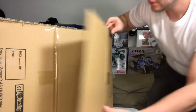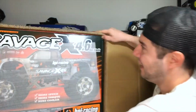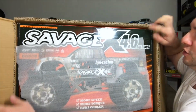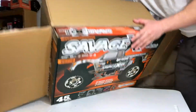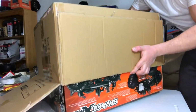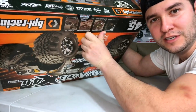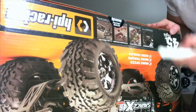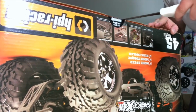Flap 1, Flap 2, Savage X 4.6, baby, look at that. Beautiful box. Nothing like looking at the box art on an HPI. Let's get it out of this shipping box. Oh yeah, HPI factory sealed sticker, baby. Let's rip it up. Nitro Gang unboxing, baby. Here we go. Oh, that feels good.